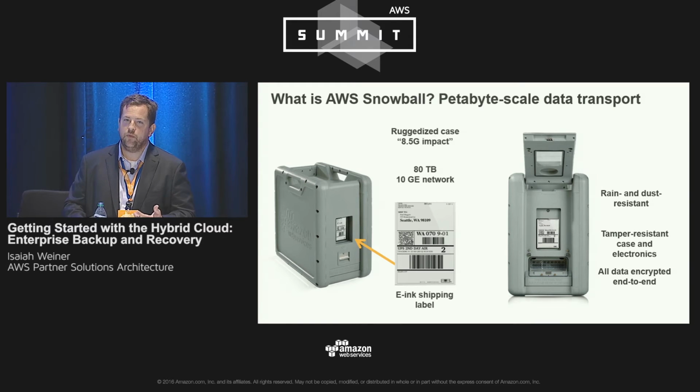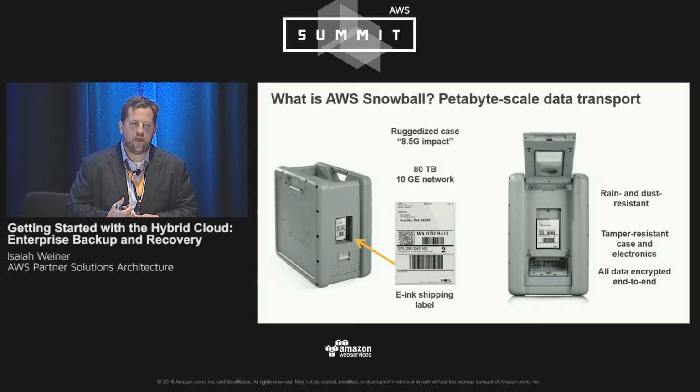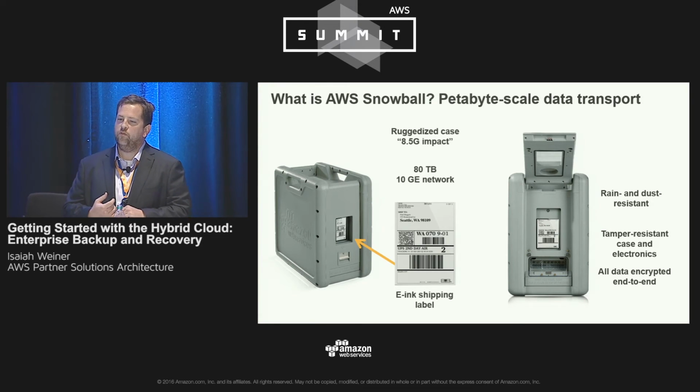I guess in their testing, they even did stuff like throw it off roofs to test the ruggedized components. I don't think we recommend our customers do that, but the idea that they actually tested that was pretty awesome. So what it does is it offers petabyte scale data transfer. So how do you go to petabytes from 80 terabytes? Well, you use them in parallel. So the cost is per job. It's cheap enough that you could even keep it and use it as a storage component.